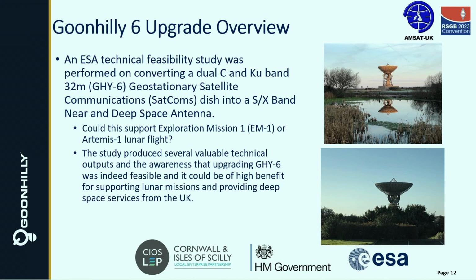So in 2015, there was an ESA feasibility study conducted to see whether this could be turned into a deep space antenna and how it could then be integrated as part of ESTRAC's deep space network. And the outcome of that was that, yes, we believe it could. It would be very useful to have a deep space asset in the UK as well. And it also provided us several ways forward on how to achieve that. In particular at the time, we were looking towards Artemis 1 and whether the UK would be able to support Artemis 1, NASA's return to the moon. And being a part of that would be something really big.